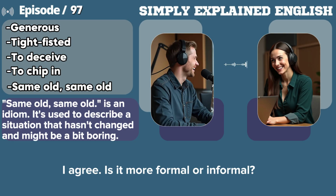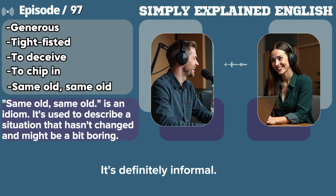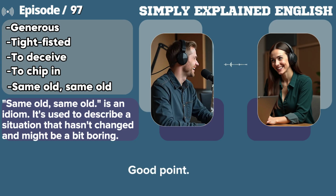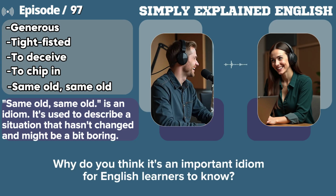I agree. Is it more formal or informal? It's definitely informal. We use it with friends and family, but not in formal writing or professional settings. Good point. Why do you think it's an important idiom for English learners to know?